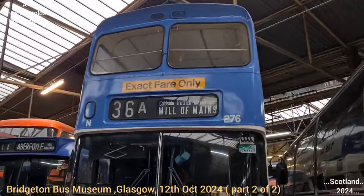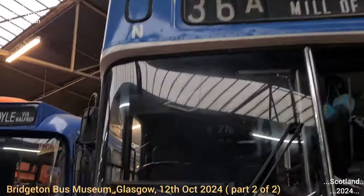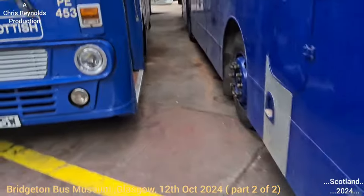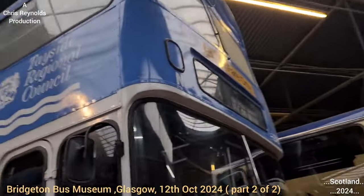So this bus, 276, WTS 276D, is a Mark II Volvo Ailsa. I know this bus very well indeed. I knew it very well when it was in service in Dundee in the 80s. It came new in 1979.